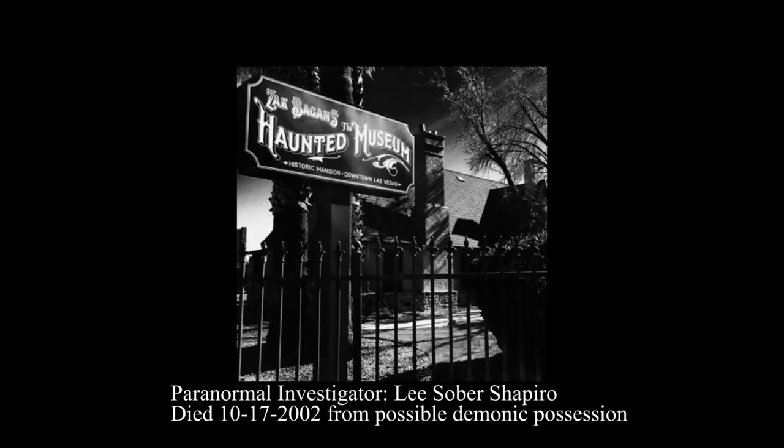I believe it, Zak believes it, all of our tour guides believe it, and that is the progression of a demonic possession. As you can see, her face grows more and more manic as the photographs go on and on. The day before she was found dead, she did call a family member and tell that family member that she saw demons emerging from her equipment.